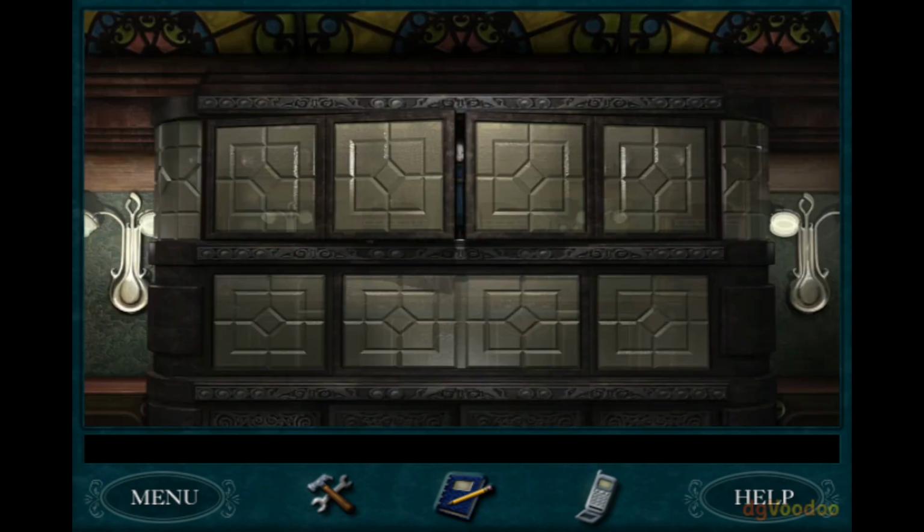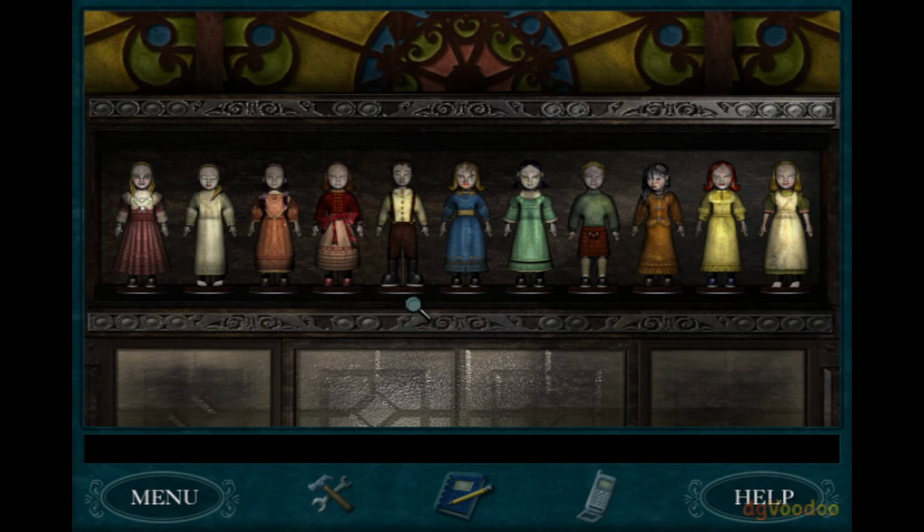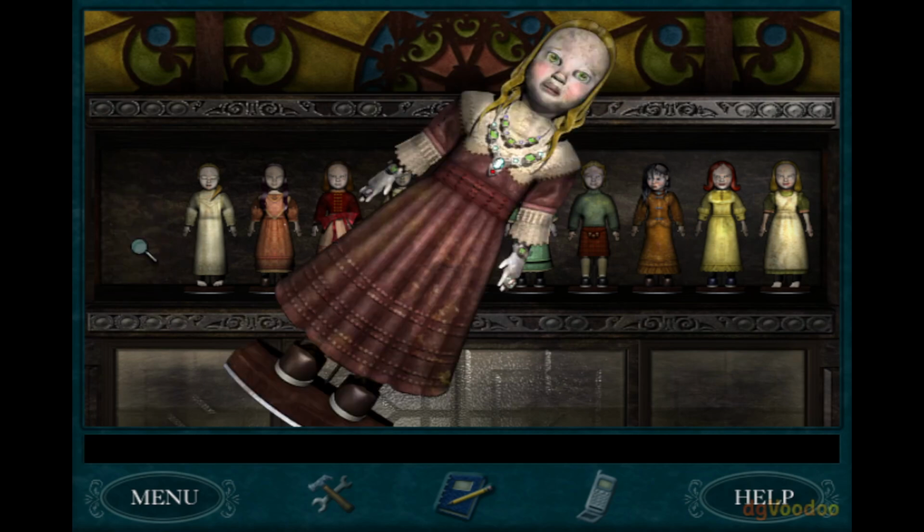Oh, geez. That was a bit scary. Guess Camille liked to collect dolls. Okay, so this is probably where the rhyme comes in that we saw on like one of the walls.